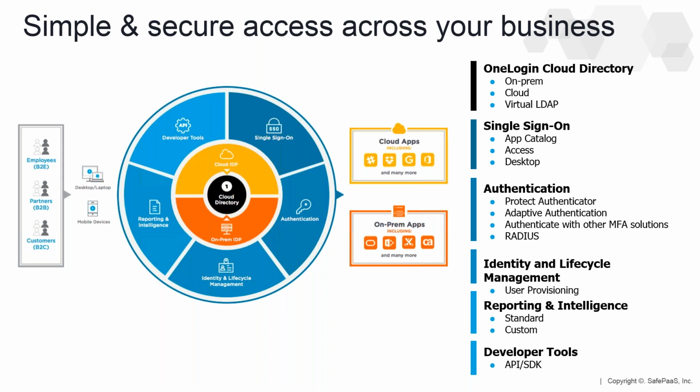For example, are people signing in from places that they're not supposed to? For example, signing in from North Korea or somewhere that you don't really want people to sign in from. All of that is possible because we're importing and aggregating all the users together, and we're connecting via one single point to all these different applications.